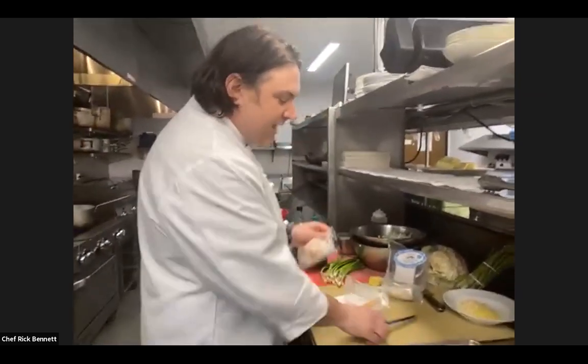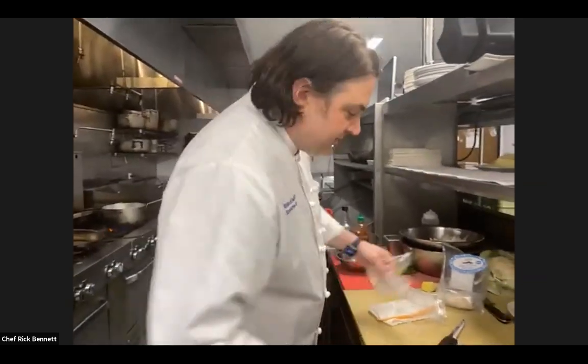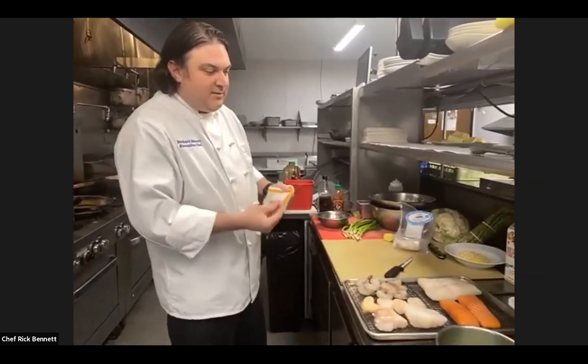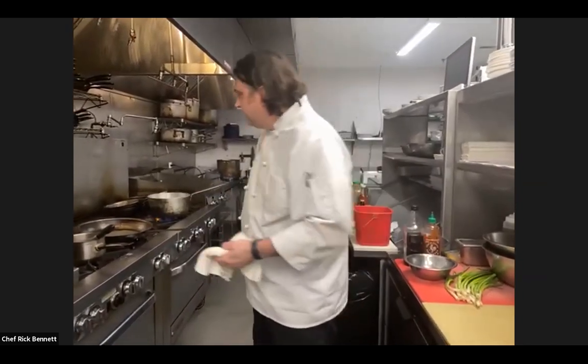I pulled most of this fish out to dry out a little bit, and that's just because, as with all proteins, it's better if they dry out a bit just so that you can actually get a proper sear on them. They actually develop what's called pellicles, and it allows them to utilize the heat a little bit better. If you start putting soggy things into a pan, obviously you're not going to get a proper crisp on them.